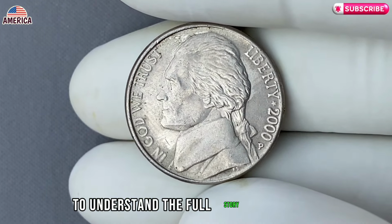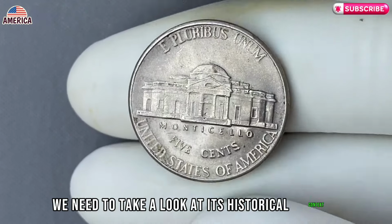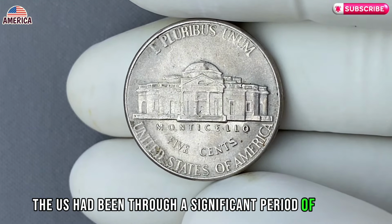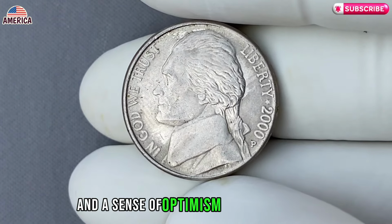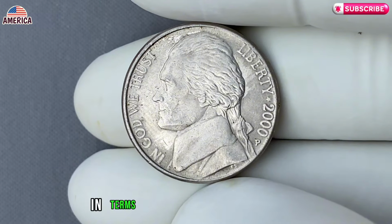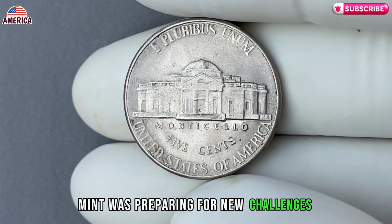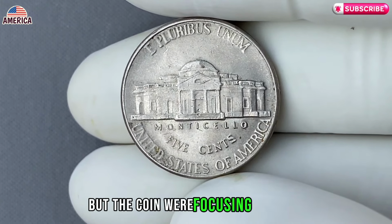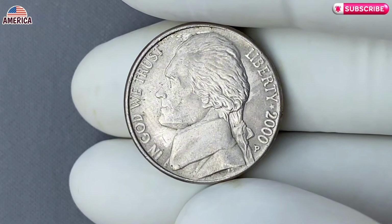To understand the full story of the 2000 United States 5-cent coin, we need to take a look at its historical context. By the year 2000, the U.S. had been through a significant period of change. The country was entering the 21st century, and a sense of optimism was widespread, despite the looming challenges of the coming years. In terms of currency, the year 2000 marked a time when the U.S. Mint was preparing for new challenges. The Mint was producing billions of coins annually, but the coin we're focusing on today, the 5-cent piece, remains a point of interest for collectors and enthusiasts alike.